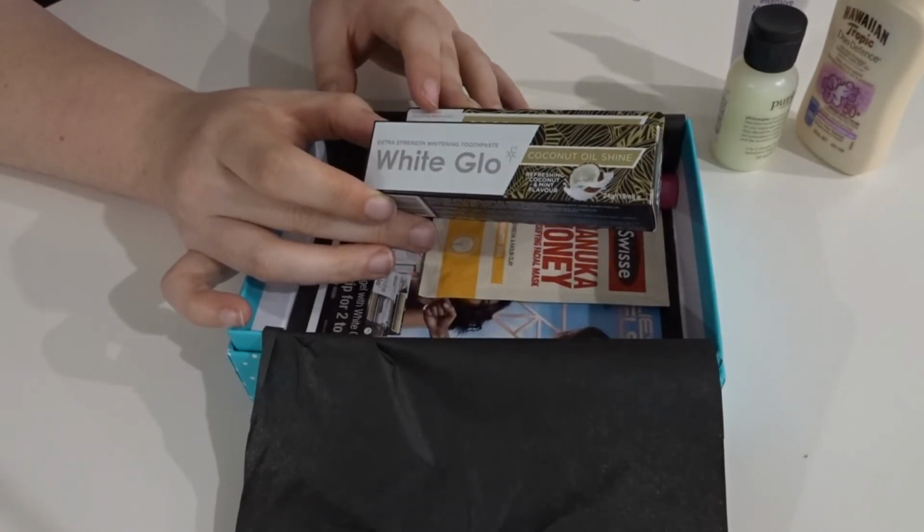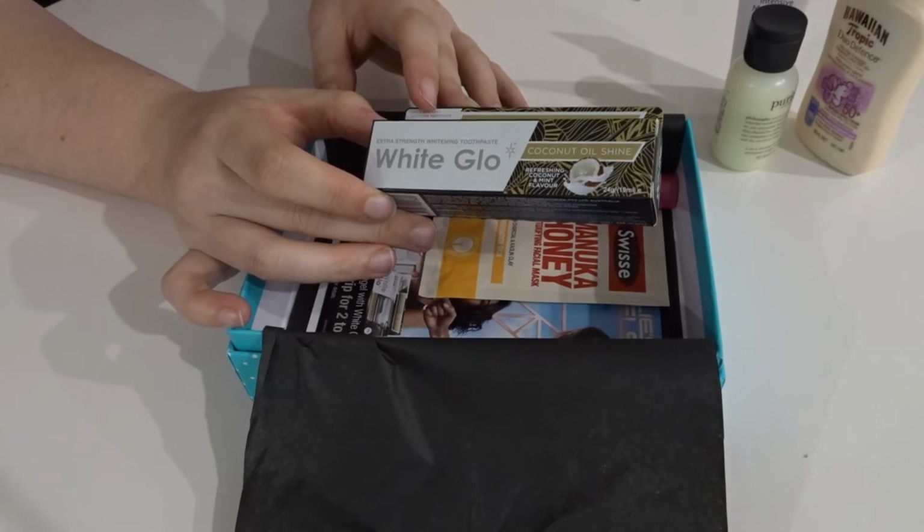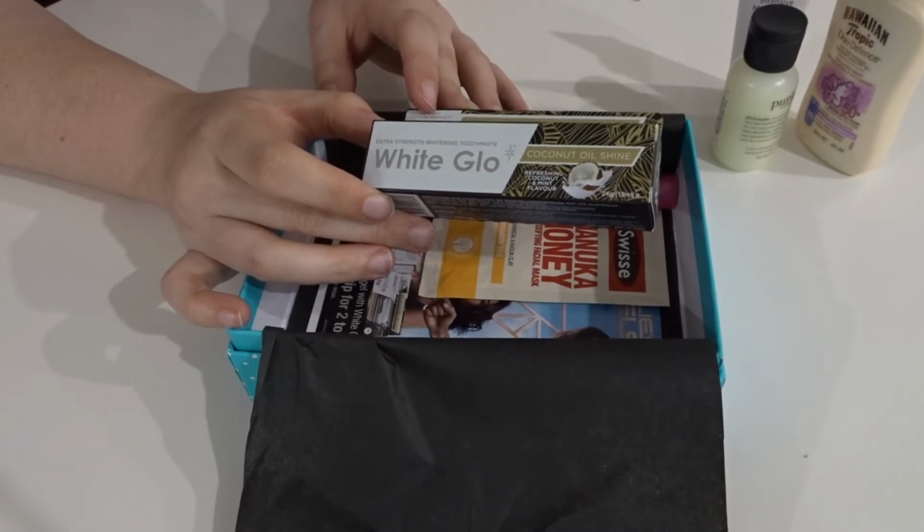Go nuts for White Glow's coconut oil toothpaste. With natural coconut oil as the main ingredient, this gem will detoxify and whiten your teeth while helping to improve oral health. This is just a sample, but the full size is $6.99, at Coles, Woolworths, Priceline, and Chemist Warehouse.